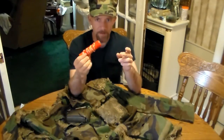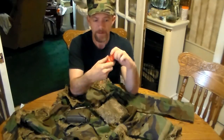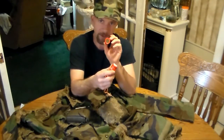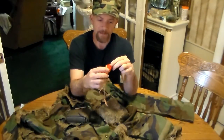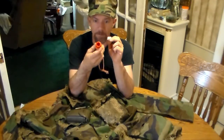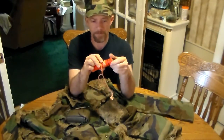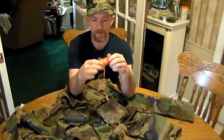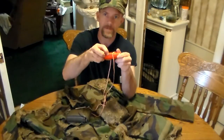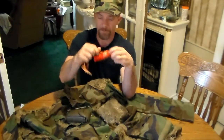But it's not only an emergency whistle, it has an illuminated compass on it. Inside of it, you've got a little signal mirror. And inside that, I've got some lint and some waterproof emergency matches. So it's a multi-use. On the outside, you have a little striker, so you can strike your matches and get them going and get you a fire.